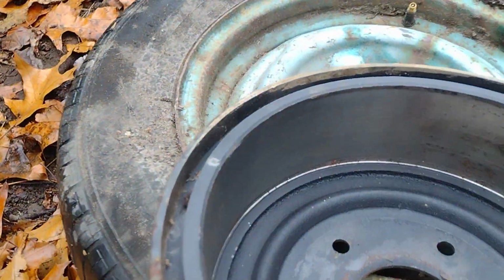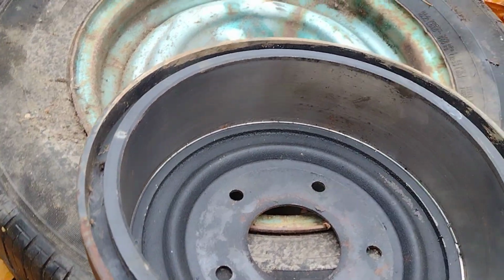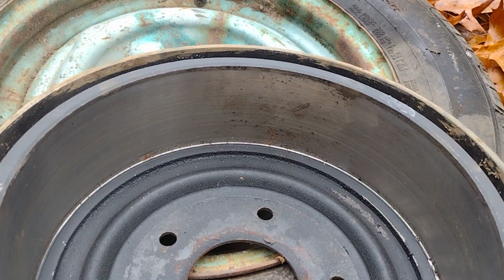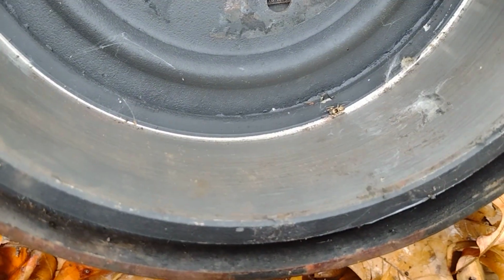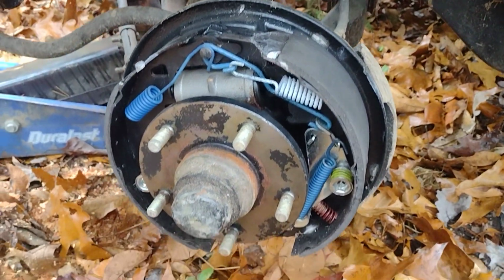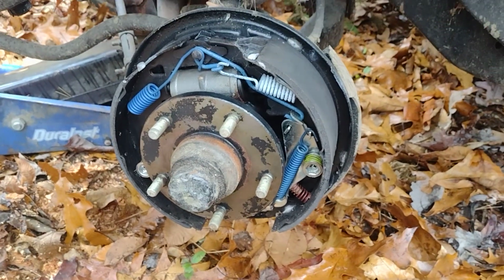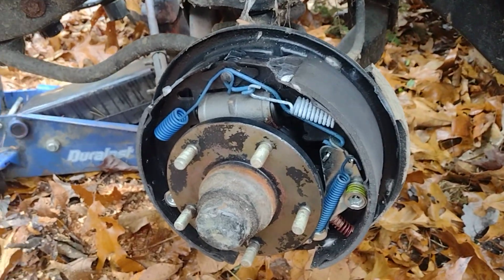But as you can see, they're new drums, but a little surface rust in it. But it'll clean up just from sitting. I mean, these drums are nice. They'll clean up. They don't even have probably 10 miles on them. That's probably about it. But anyway, so I'm gonna quit blabbing. Get this drum put back on here. Get our wheel on it. Let's get it out of here.